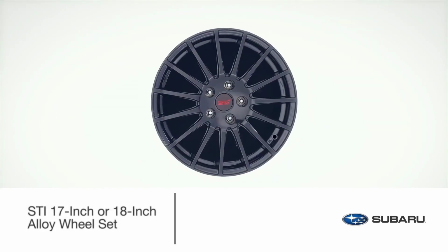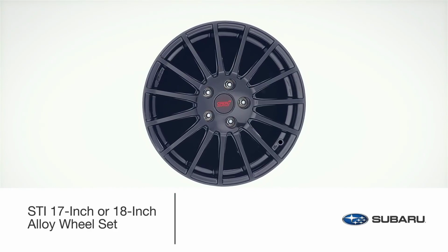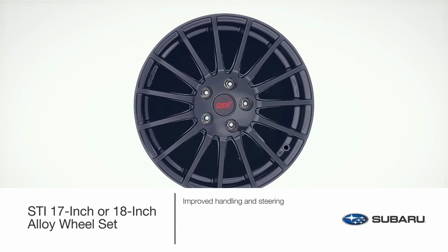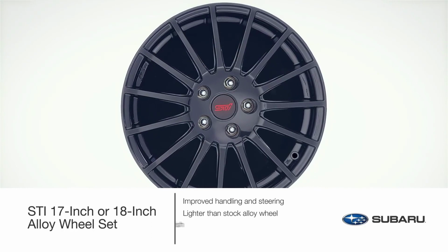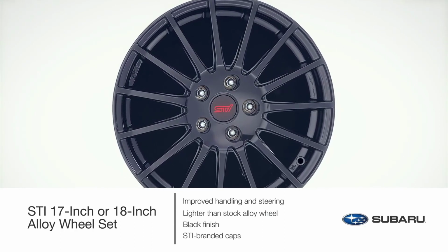The STI 17-inch or 18-inch alloy wheel set helps give the WRX the perfect blend of attitude and style, combined with improved handling performance and steering precision. This is due to the reduced weight of the alloy when compared to the stock alloy wheels. The wheels are finished in black and finished off with STI branded center caps.